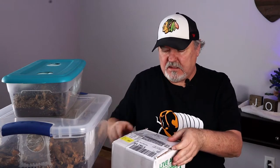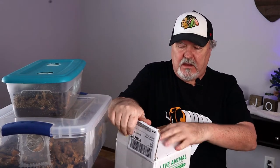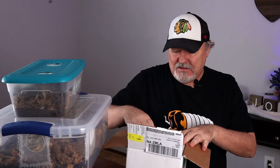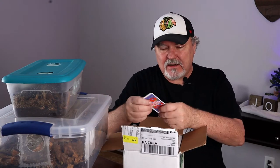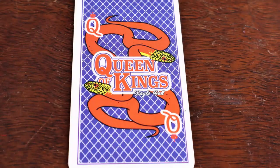Here we go. Let's check out the shipping here. This is from Kayla Bell, and it's 3 isopods. Wait a minute, I'll tell you in just a minute. And Kayla Bell is, what a great looking card. This is fantastic. Queen of Kings. I'll show this card in just a second.